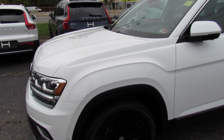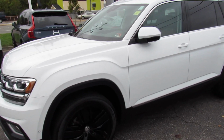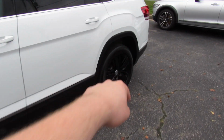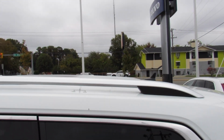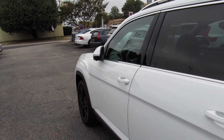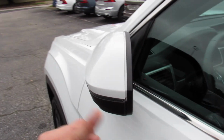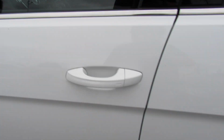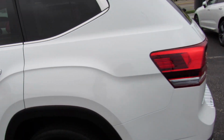Outside you can see it's finished off in a pure white exterior. Just your typical Volkswagen white. It looks great on the vehicle, especially with these black contrast wheels. Outside you can see your tinted rear privacy glass, roof rails up top with your panoramic roof, and you can see your radio antenna right there. Power folding mirrors, which are body colored. They do have your blind spot monitoring as well as your LED turn signal indicators built in. Body colored door handles with intelligent entry, typical Volkswagen.